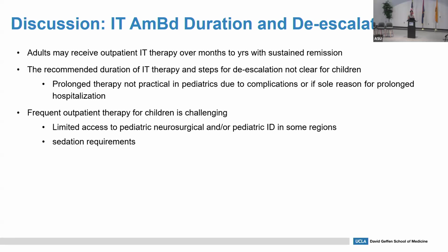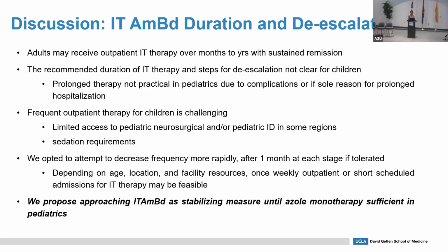We have been successful in doing outpatient therapy by admitting our patient for weekly 24 or 48-hour admissions, but again, that's a big burden on the family. And so we do propose using IT-ampho in pediatrics as more of a stabilizing measure rather than a curative measure until you're doing well enough on azole monotherapy.